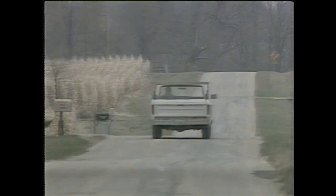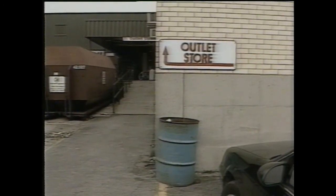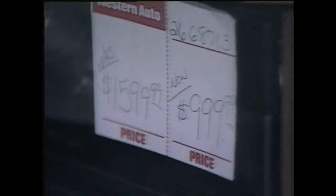And here near Delaware, Ohio on Route 42, there are bargains to be found. The huge Western Auto Store distribution center is here. And here also you'll find their outlet store, where bent and dented merchandise is sold, where last season's leftovers are for sale at discounted prices.